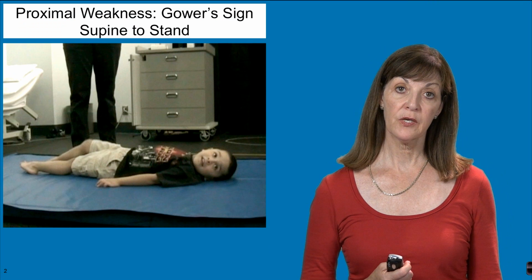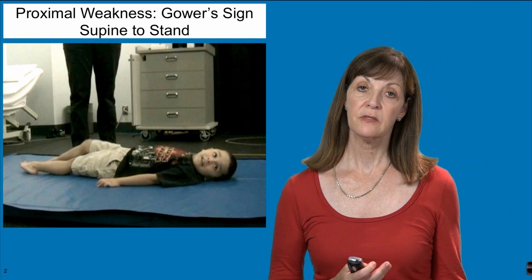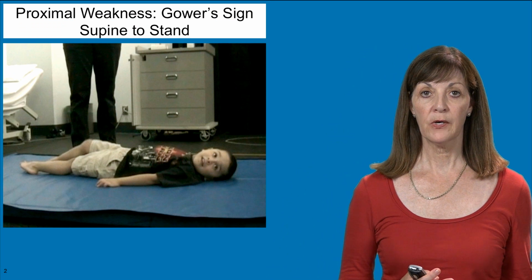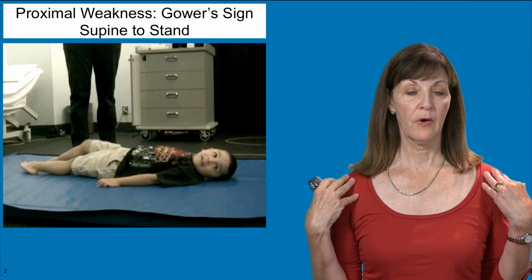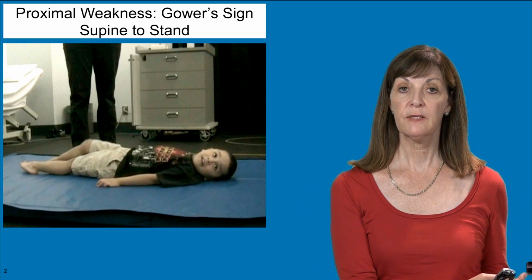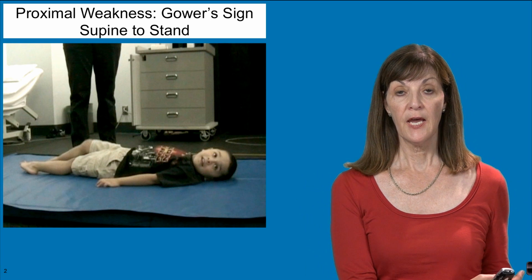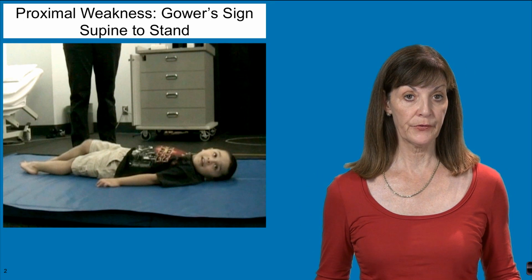So one of the hallmarks of Duchenne muscular dystrophy is proximal weakness. Many muscle diseases have different hallmarks. Proximal weakness is when the shoulders are weaker than the elbows or the wrists. The wrist muscles would be more distal muscles. And the same thing applies to the lower extremities: the hips are weaker than the knees and the ankles.